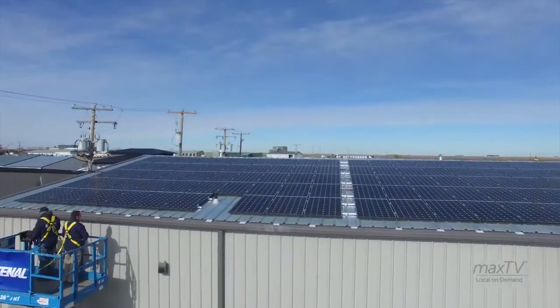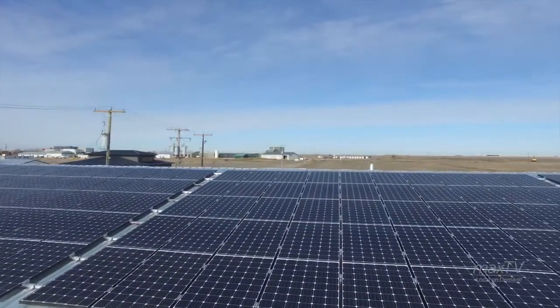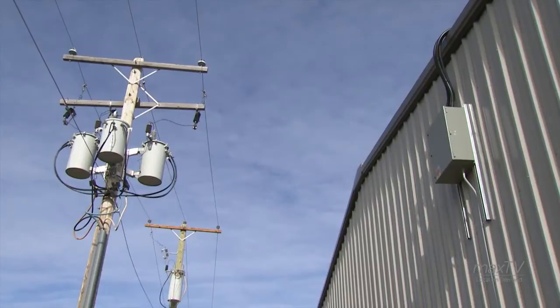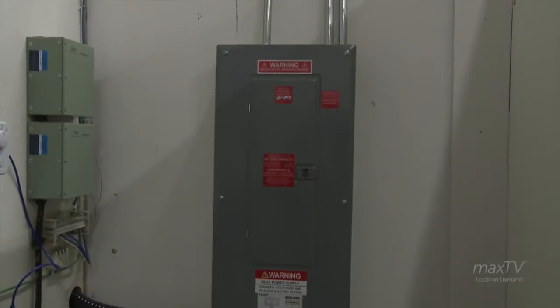So a photovoltaic system is the solar panels, and the way they work is when the sun comes out, it starts to stimulate the electrons in the solar panel, which then start to produce DC power, which is then converted to AC power, which is what everybody uses in their home, and then it's fed back through the panel. Because this is net metering, they're offsetting their power first. Anything extra flows back to the grid, and they bank it for, we'll say, a rainy day.